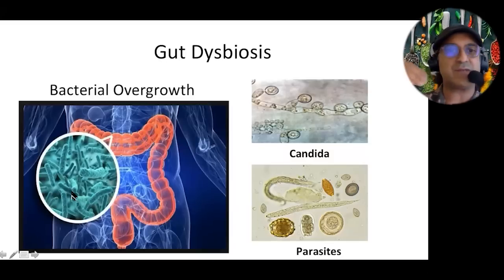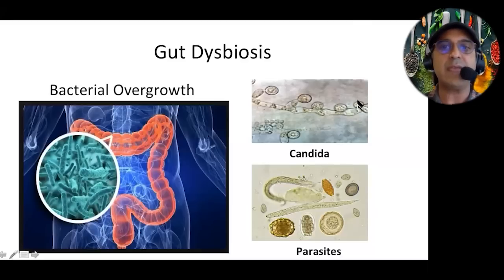Now, these are not infections from outside. It's not a foodborne illness. It's not someone who didn't wash their hands at a restaurant or something like that. It's just a dysfunction from taking antibiotics, NSAIDs, stress, animal protein, causing this dysfunction. Then these things overgrow. Candida is common. Yeast and different fungi are very, very common in the gut, and also parasites in the gut.